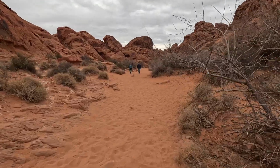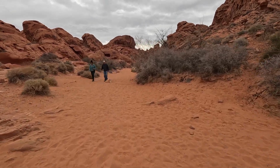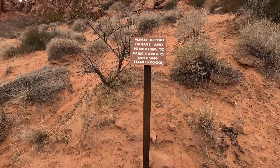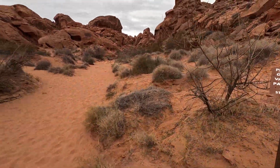So even though this trail is really short at Mouse's Tank, it's super duper soft sand, which is not fun to walk through. Okay, it looks like we found our first panel, at least the first one I've noticed, right here on the left, not far down the trail.